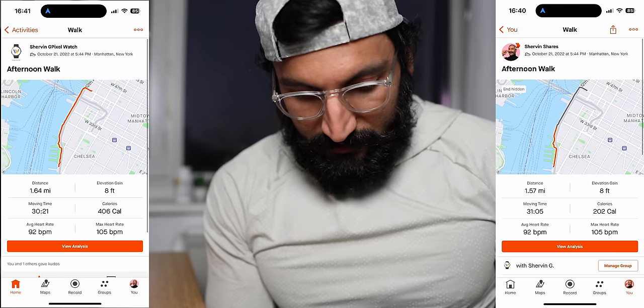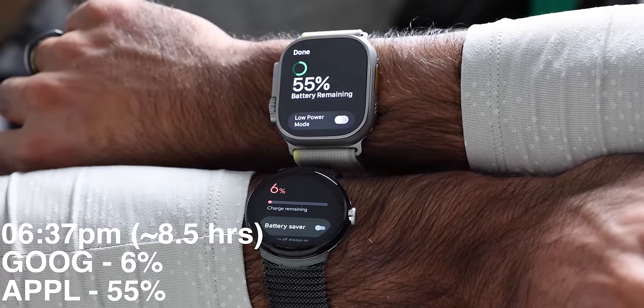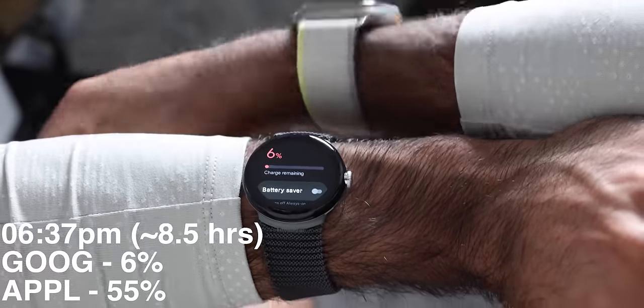All right, I am back home from the walk, and that took about 35, 40-ish minutes. And if we look at the Apple Watch Ultra, it is at 56%. It has connected to the Wi-Fi in my home. So I'm gonna charge the Pixel Watch. I'm gonna keep wearing my Apple Watch Ultra throughout the day. I'll sleep with it, and we'll have an update tomorrow after I wake up.